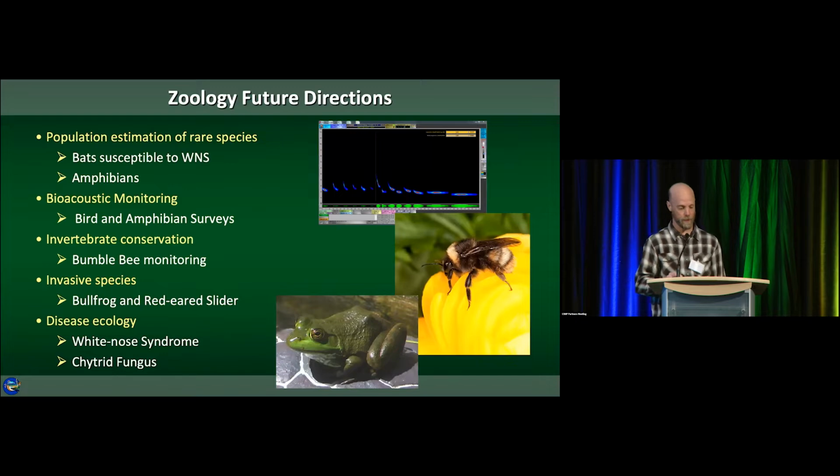So where do we want to go in the future? There's a few little topics of things that we're kind of interested in moving toward. Population estimates, estimation of rare species, continuing to look at bats that are susceptible to white nose, as well as amphibians. Bioacoustic monitoring, we've done a lot of bioacoustic monitoring with bats, but we also would like to expand that to birds and amphibians as well.